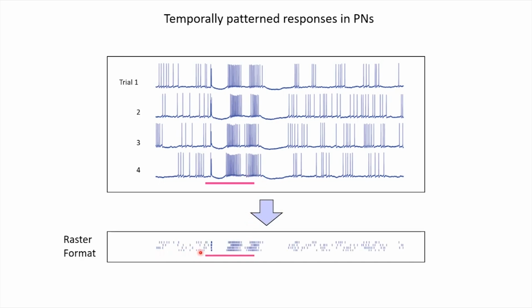Here each dot indicates where the spike is, and instead of showing the whole membrane potential and the shape of the spike, we are just showing a dot at the time when the spike occurred. So each row here indicates 1 trial. We have 4 trials here, and these are the timings of spikes in these 4 trials. This kind of representation is known as the raster format. It's a concise summary of the spike timing information that is present in this whole data set.